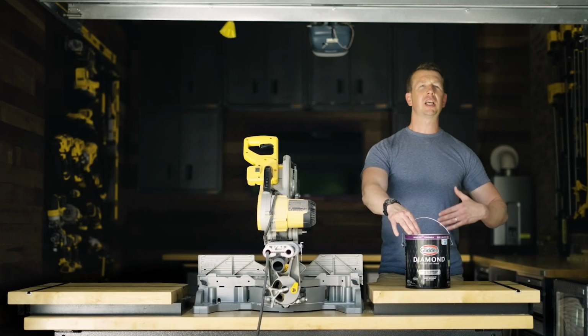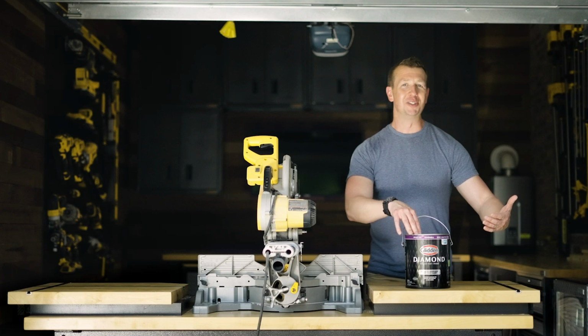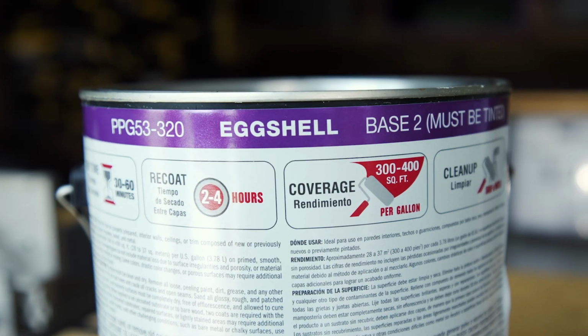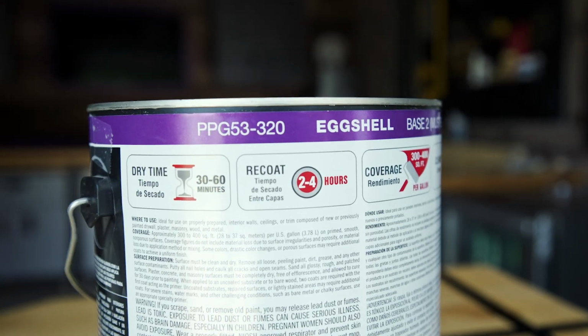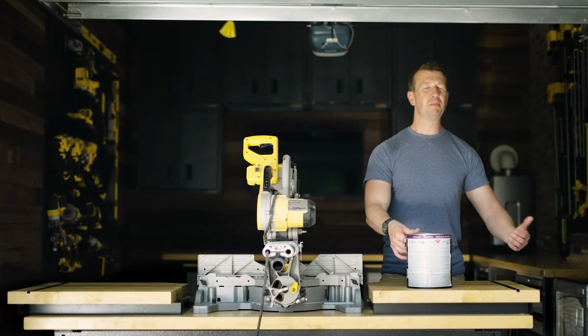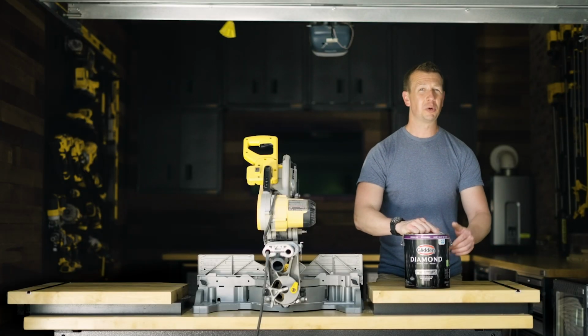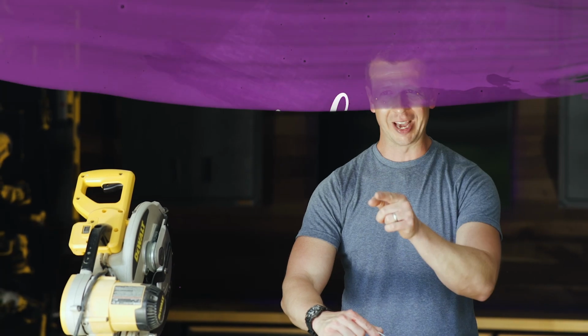The first step is to look at the coverage listed on the product that you're using. Glidden Diamond makes it easy to find the coverage, cleanup, and dry time info right on the back of the label. Dry time is also really important to know: how long do I need before that second coat, or how long is it gonna take before I put my room back together. Glidden Diamond has one coat coverage, so we're gonna be able to do the room really quick.